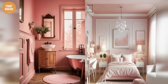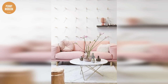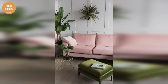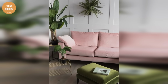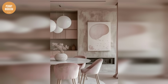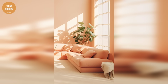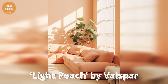But by 2025, designers are moving away from Millennial Pink, which now feels overly nostalgic and just a little bit dated. The design world is embracing a more mature and nuanced hue that feels both soft and brings more depth and richness to your space. It also can feel a little bit juvenile in my opinion. So instead of Millennial Pink, here are some updated shades that feel soft and romantic while adding a lot more depth to your space. So the first is Light Peach by Valspar.